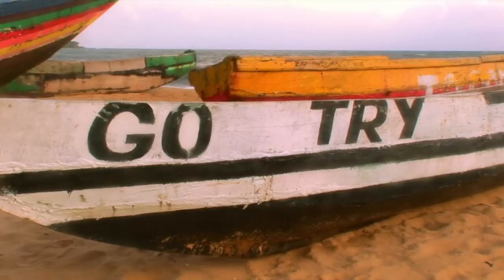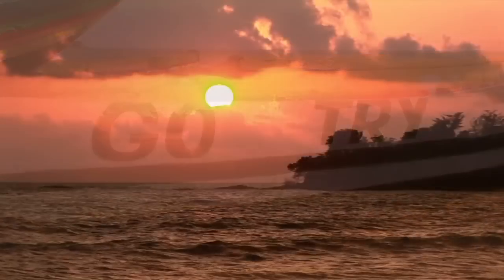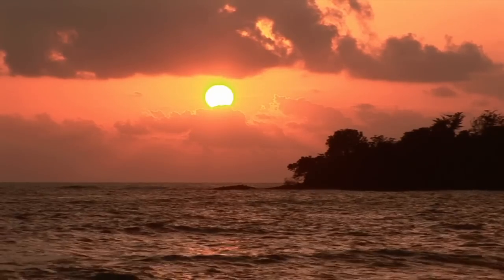Sierra Leone is perfect for those who like the freedom to explore something really new.